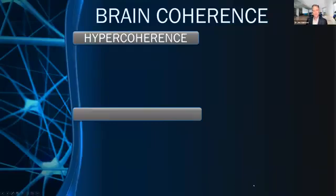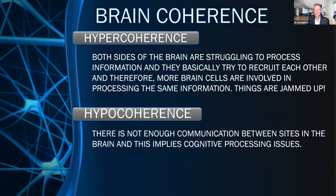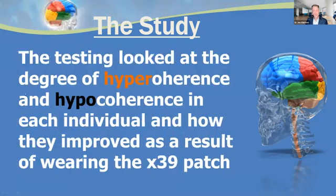A little bit different look at it. Hypercoherence: both sides of the brain are struggling to process information, and they basically try to recruit each other and therefore have more brain cells to do the job in processing the same information. Things are jammed up. Hypocoherence, that's where there's not enough communication between sites in the brain, and it implies poor cognitive processing.